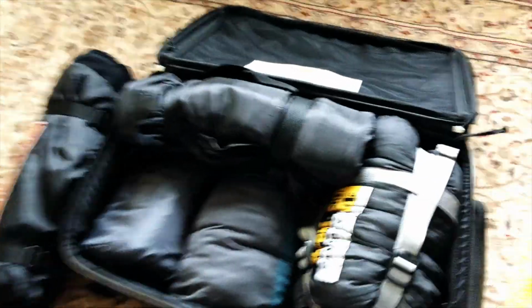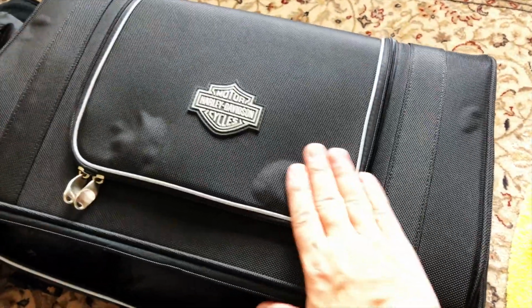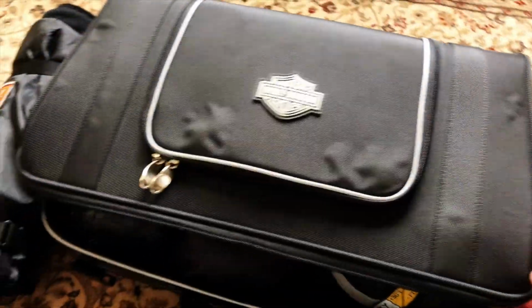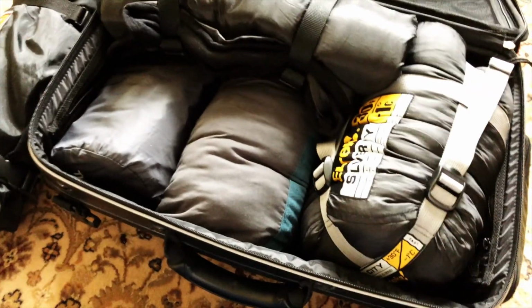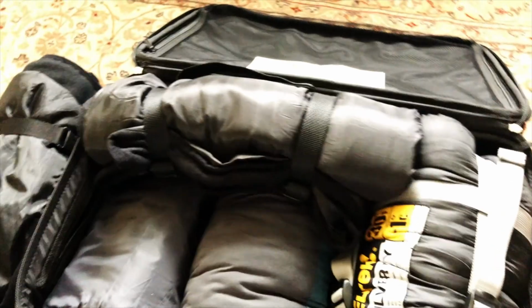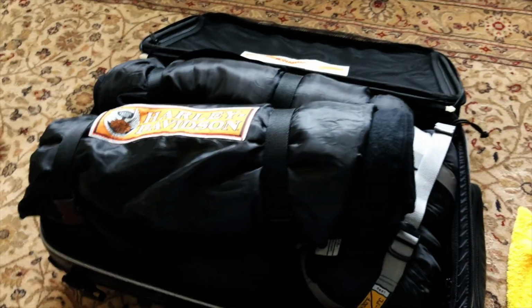All right, this is a Harley Tour Pack luggage. It goes on the back of the Tour Pack. You can see over the years it's starting to bubble up, so I'm not sure what's up with that. It's kind of disappointing, but I've had this for a few years. This is what I usually pack in there: sleeping bag, camping pillow, Thermarest, and I usually put my clothes on top, and that's how I would do it. But this is a one-nighter. I'm not going to bring any clothes with me. But I've got 2 blankets I want to get in there. I think I can compress it all down, but we'll see.